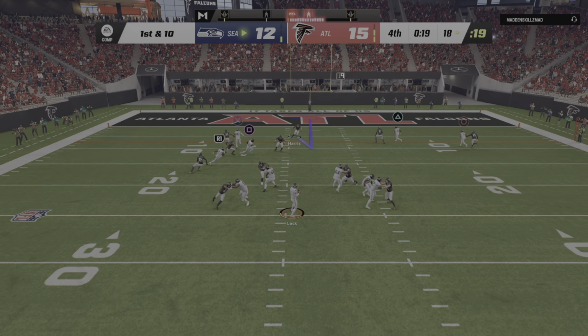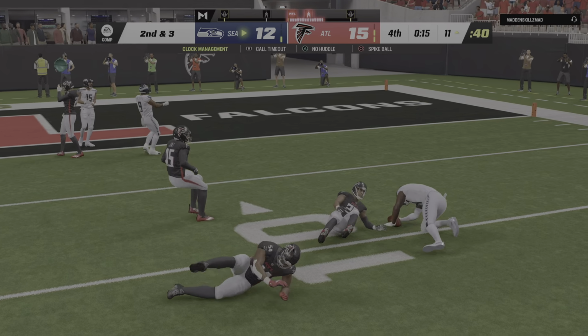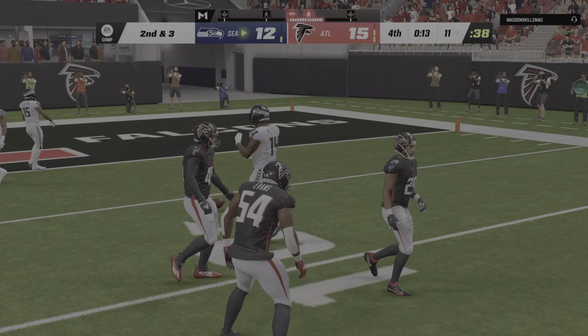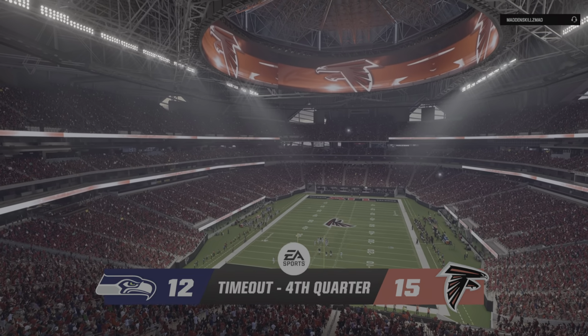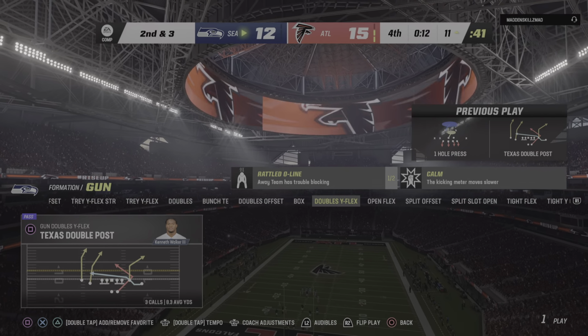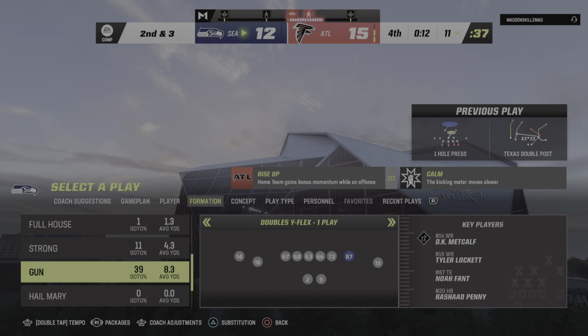Locke. This one into the hands of Metcalf. And he's going to be marked down just outside the 10. Now the Seahawks forced to use their 3rd and final timeout as they'll stop the clock with 12 seconds to go in the football game.